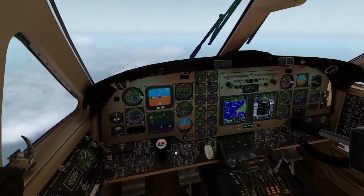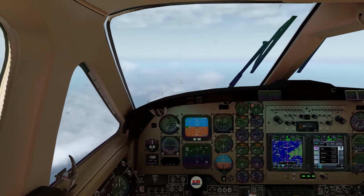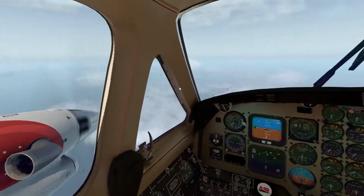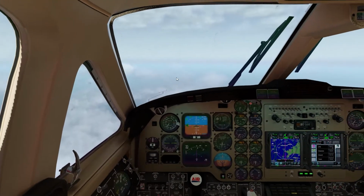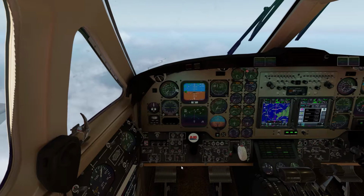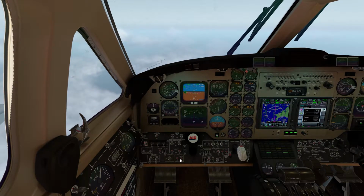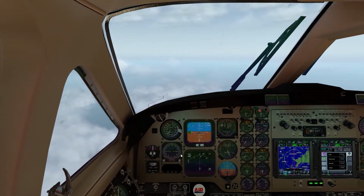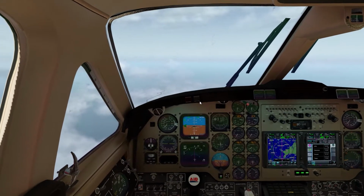Right, we're coming through 10,000. Landing lights are coming on. Just keeping an eye out for icing conditions, but the temperature is rising, so we should be fine. Once we get under these cloud layers, I'll shut off the icing.